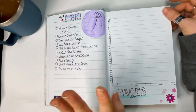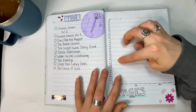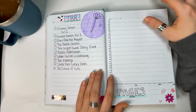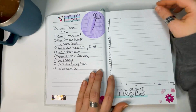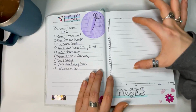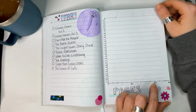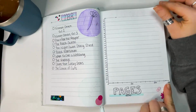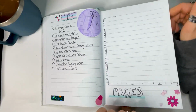My pages read graph, which is where you can really see that the lines are a lot wider on this notebook because in my previous one, the graph itself was a lot shorter. But they are longer because this goes over 200, so my last number now is 260. We'll see how often I actually top that.